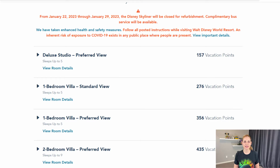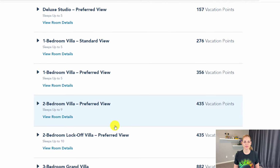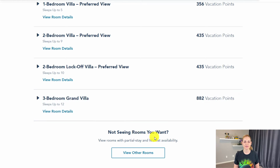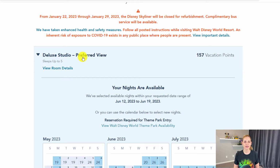Let's take a look first at Riviera. Now you can see all of these that are showing without any note under them. These are full availability. And then here, the not seeing rooms you want, view other rooms. That's where we have partial availability. So let's start with full availability. Let's take a look at the calendar. This is for a preferred view studio.